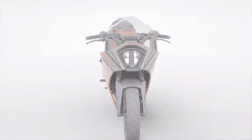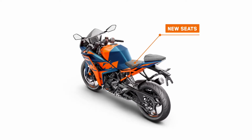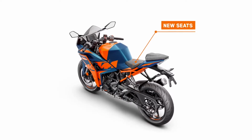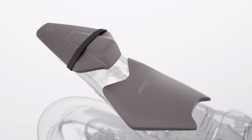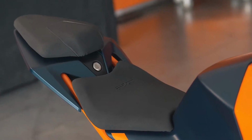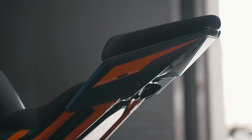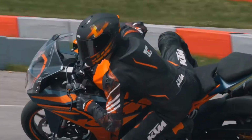A key focus for us when designing the new RC range was to completely redevelop not only the rider seat but also the passenger seat. When designing these seats, we had three key focus points in mind. Our first point was to visually make both rider and passenger seat look a lot better. Secondly, improve the comfort of both seats. And thirdly, improve the active riding dynamics. So what does this mean and how have we achieved it?